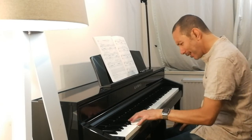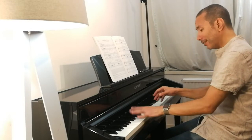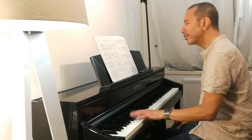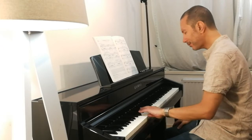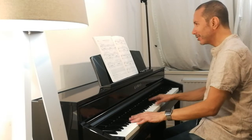So here, you should just be able to bring the thumb in and rotate. So you should just be able to do this with your eyes closed. And nice and gentle, just nice and gentle.